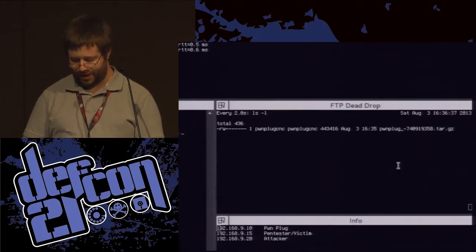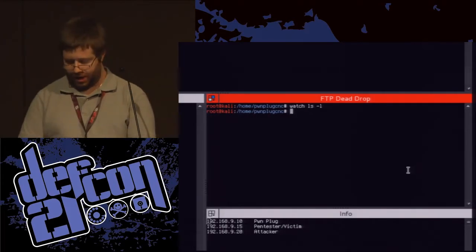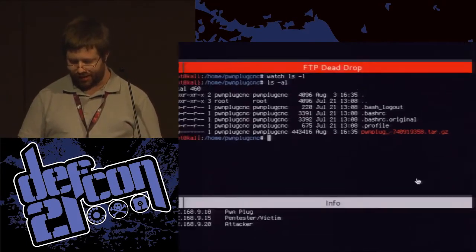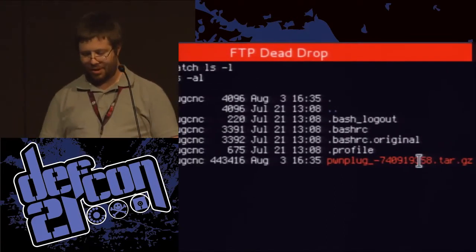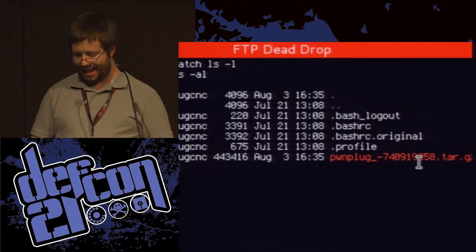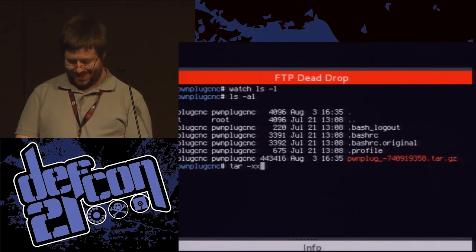All right, so over here at our FTP dead drop, this is actually cooler. Who cares about getting root? We want to get stuff, loot. What we have here is actually kind of funny. The pwn plug isn't so hot on its real-time clock. So this is time-stamped with Unix timestamps, and you'll notice I have the underscore and a dash here. I was like, I messed up in my script, and I have a dash in here also. No, that's a negative timestamp there. So my pwn plug has lost it, and we'll see what it thinks the time is.